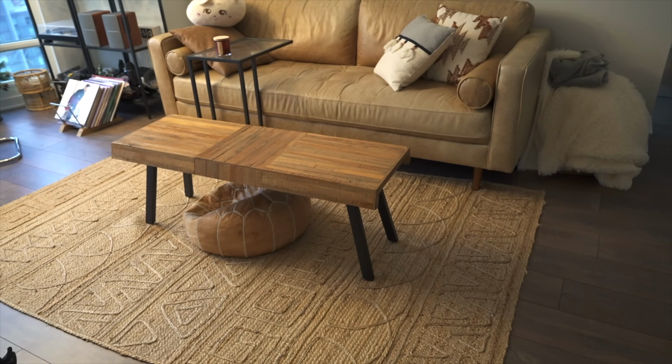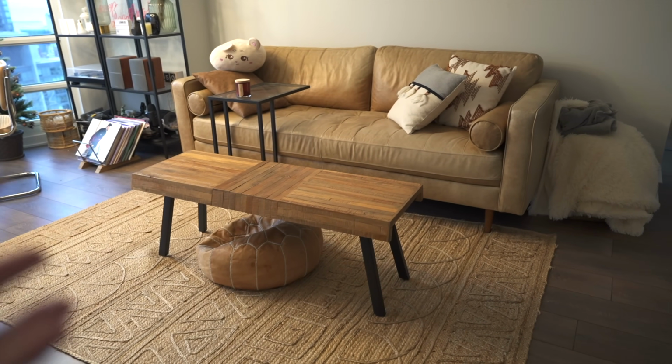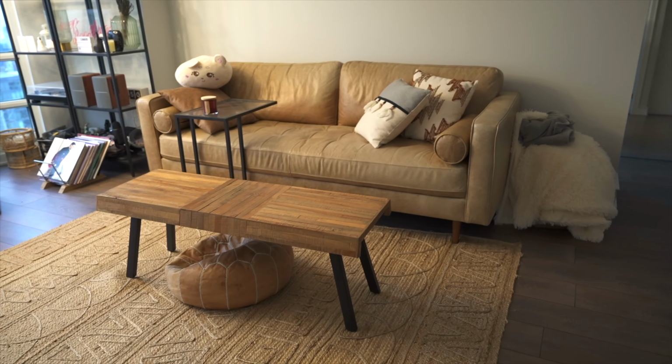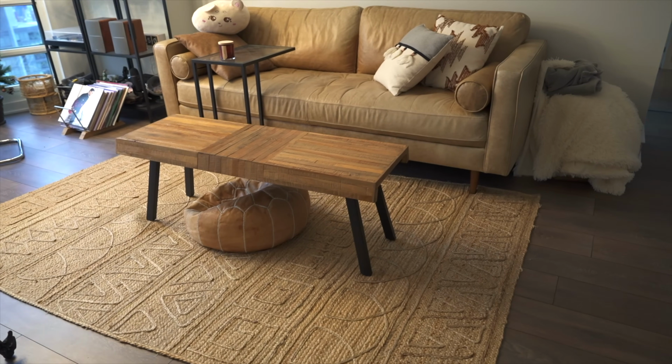Okay, so you'll probably notice that a lot of this furniture is from my old place. I definitely think I want to bring some lightness and warmth, especially to emulate that cozy Scandinavian style. And even though this works, I don't think that does that, so that's why I'm getting a lighter couch and lighter rug and everything.